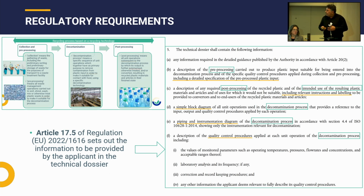Okay, so now we will talk about the three steps of the recycling process. So in the beginning, we have the collection and pre-processing, then the decontamination, and then the post-processing, as you have already heard. In paragraph 5 of Article 17, there are all the information that are foreseen by the regulation to be provided in the technical dossier.